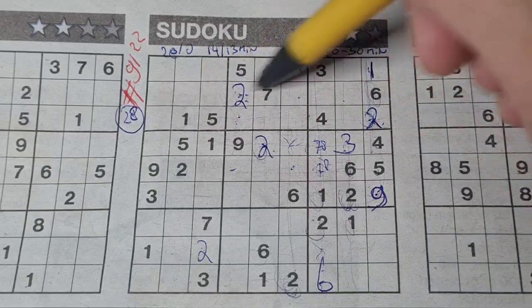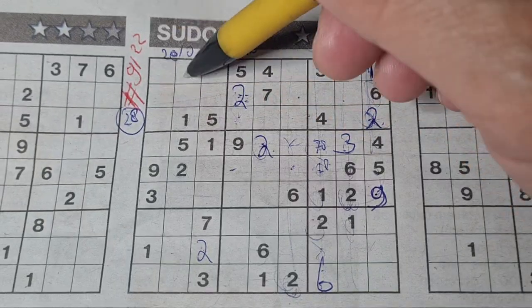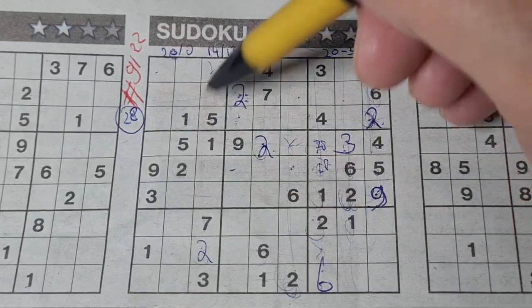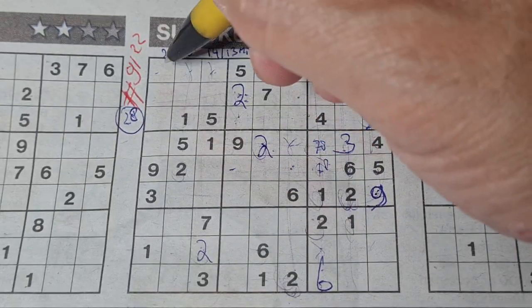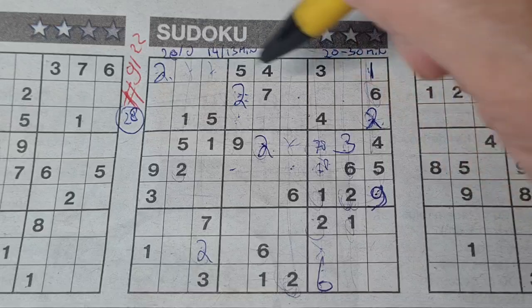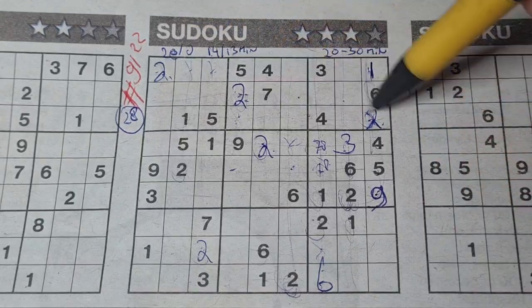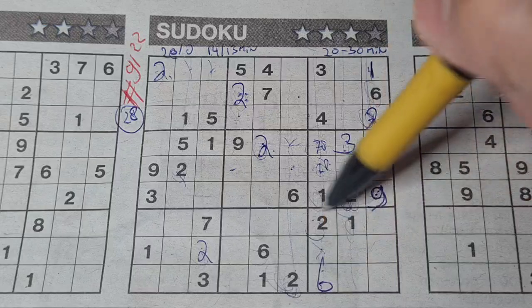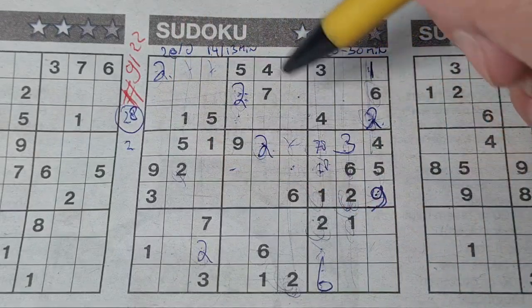2 in the third row, 2 in the second row, so in the first row, the only 3 places left for the 2 should be here or there. We have a 2 in the third column, no 2 there. 2 in the second column, no 2 there. The only place left for the 2 should be there. And all the 2's are used. I can see. This is number 1, number 2.